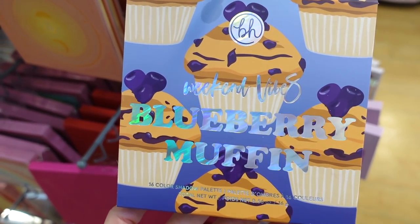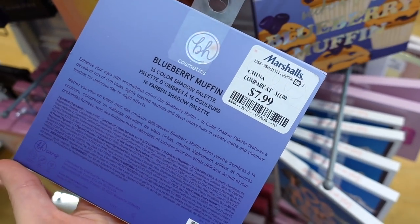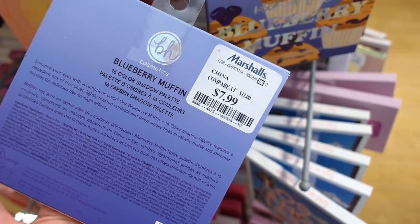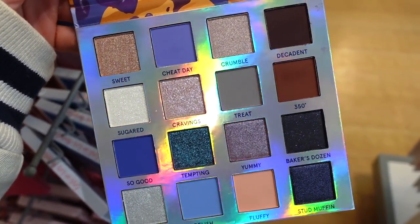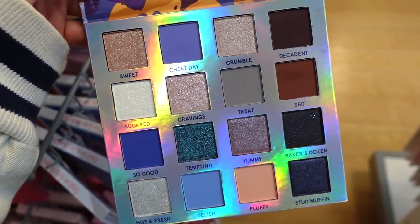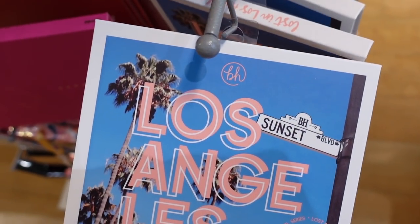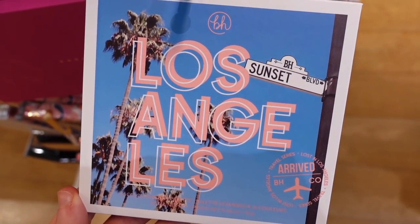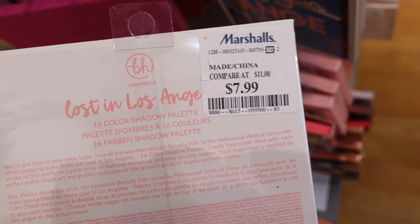This is the Weekend Vibes Blueberry Muffin Palette by BH. I have yet to find the avocado one. This is $7.99. So here is what this beauty looks like. It pretty much includes mainly blues, some neutrals, but it definitely leans more towards a cooler tone side. So nice, so nice. They also have the Los Angeles palette here as well from BH Cosmetics, which I know we haven't seen, for $7.99.